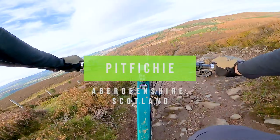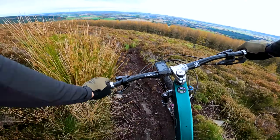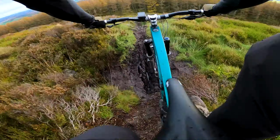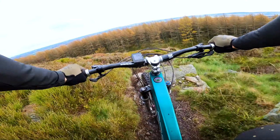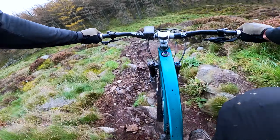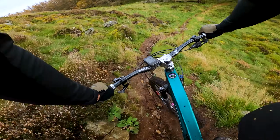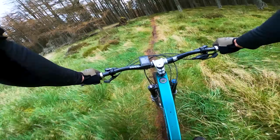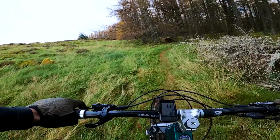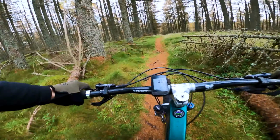Oh no! The bird really does eat it up. The rocks through here are so loose. After a real loose rocky opener, which actually the bird's impressively sensitive over, time to open up the taps a little bit more.